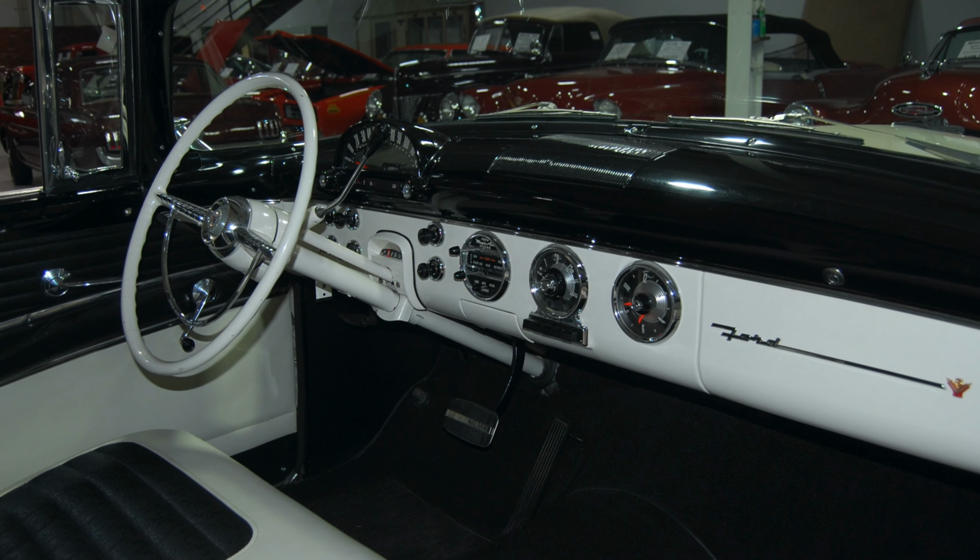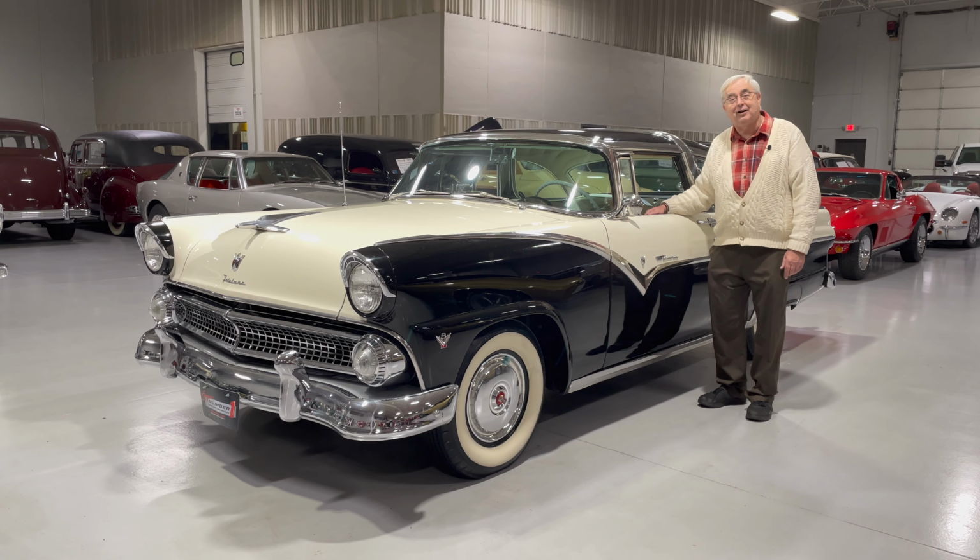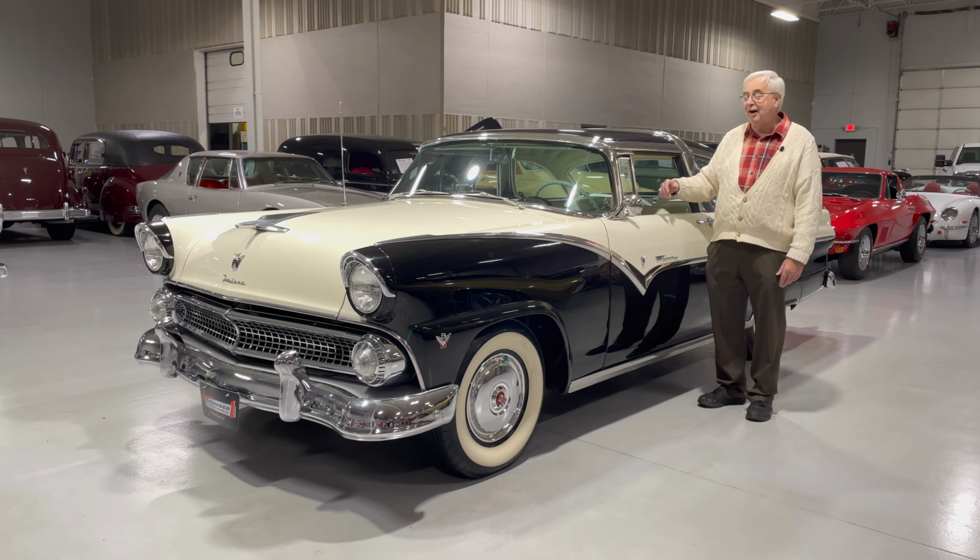And I'll tell you what, it is also the Ford-O-Matic, so anyone can drive it. You can jump in the car, start it, put it in gear, and drive away, which is really nice.